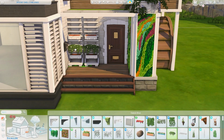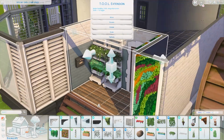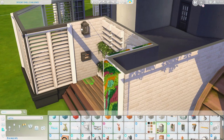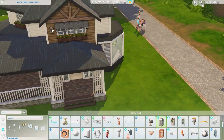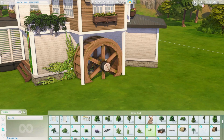Anyway, this house has 3 bedrooms. One for the parents, then a teen, and then I also have a kid's bedroom that has a double bed. So you can actually fit 5 sims total in this build. Then I was only able to fit one bathroom in this house.